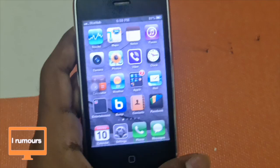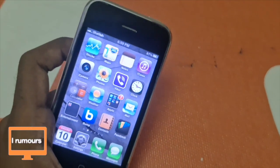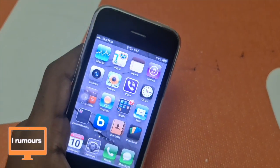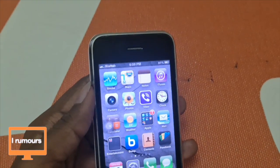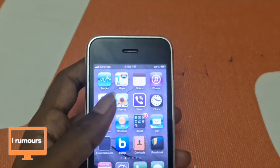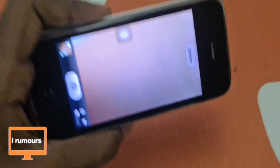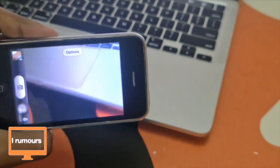But now I can't actually take a photo and show you the photo, because this phone does not connect to any computer, so I can't import the photo out of this phone when I'm editing. So I'll just show you a photo of my MacBook here.